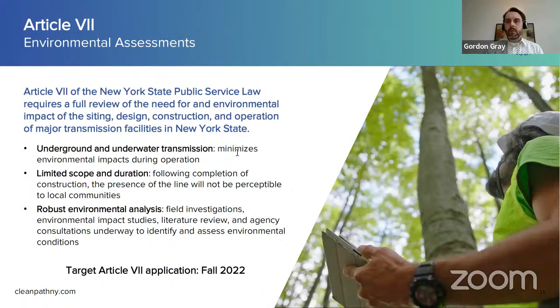And so just to underscore the stringent, strenuous, and rigorous review process that's undertaken. Article 7 is really fundamentally an environmental review process that involves a host of detailed environmental analyses that we're in the process of conducting now. Things like wetland delineations, cultural surveys, consultation with more than a dozen agencies, as I had mentioned, all to inform and build a solid record to ensure that impacts are minimized and avoided to the maximum extent practicable.